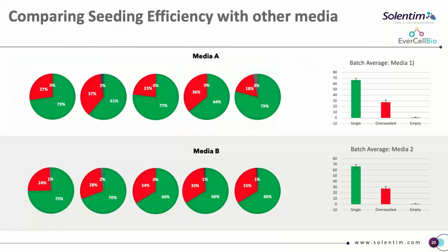Now, lastly, before moving on to some more biological questions, I just want to touch on the different medias and being able to adapt the instrument based on droplet size to accommodate various medias. So here we tested cells that have been cultured and loaded with two different types of medias. Media A being FGF stabilized and rich in serum. Media B being much less rich with serum and a little bit cleaner by definition.